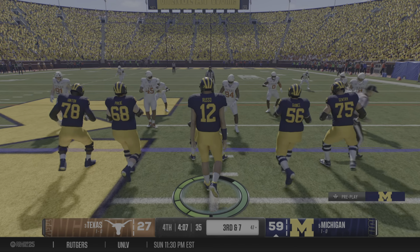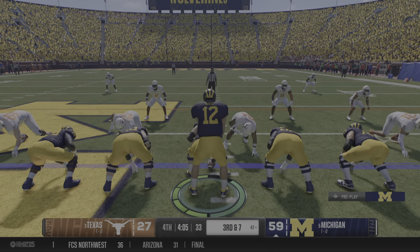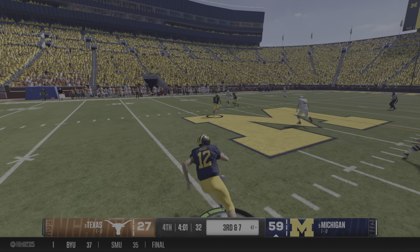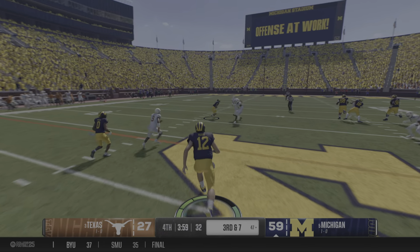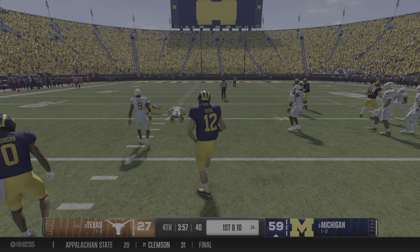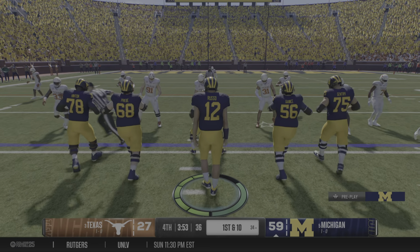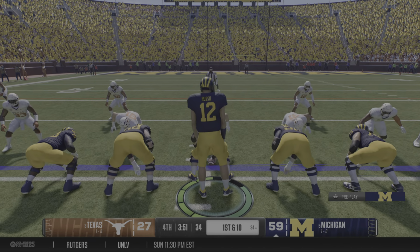Not going to be easy here. Backed up, a long way to go for a first down. Oh, here comes the reverse. Has the first down, still on the move. They make the tackle, but that's a solid gain. Moves the ball to the 34. First down here for this offense.